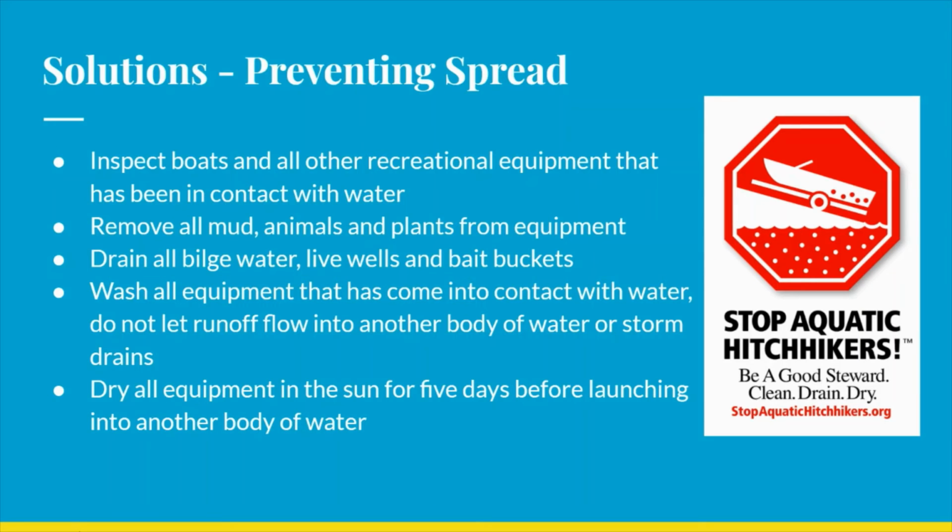Firstly, mud, animals, and plants should be thoroughly removed from the equipment, and all bilge water, live wells, and bait buckets should be drained. Then you can wash all the equipment that has come in contact with the water, even if there aren't any visible zebra mussels, just in case there could be zebra mussel larvae. It's important to not let any of this cleaning or draining water run into a new body of water, which would ultimately defeat the purpose.